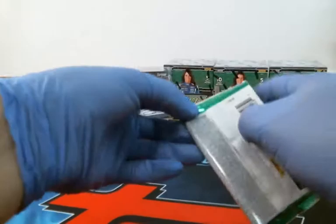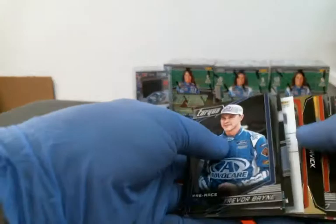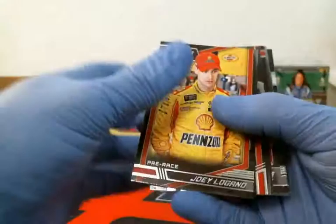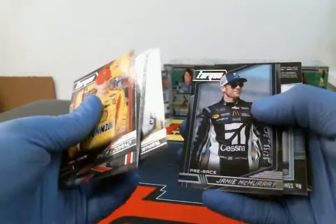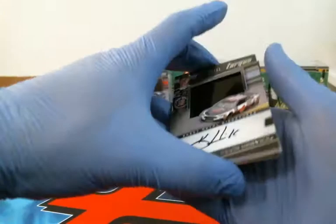You got a set of Snipe. Joey Logano, Cole Custer, Trevor Bayne, Jimmy Johnson, Ryan Newman. 5 of 25, Jamie Mack. Freaky Fast to 51, Sheet Metal Signatures, Kevin Harvick.